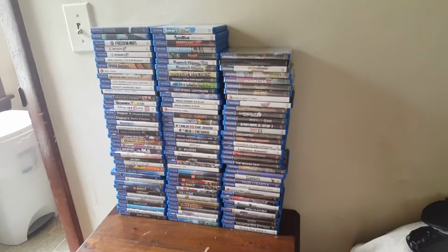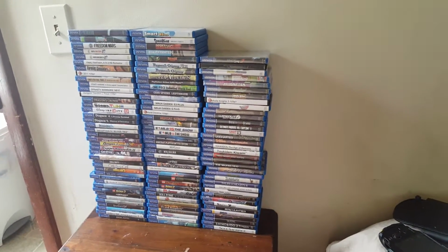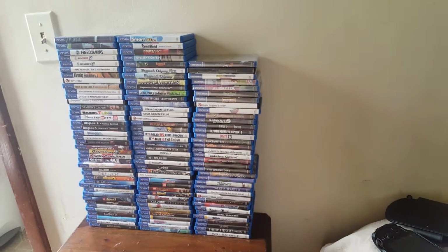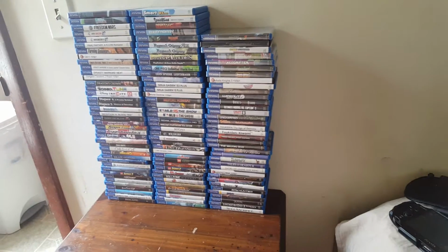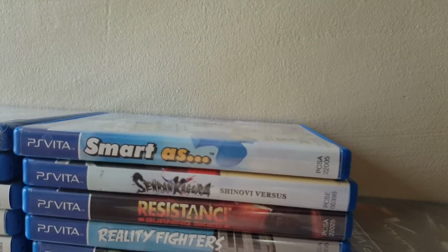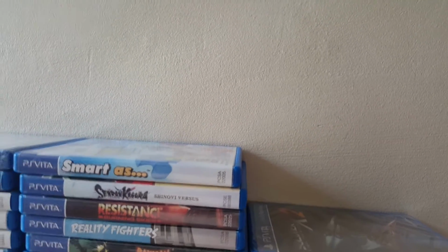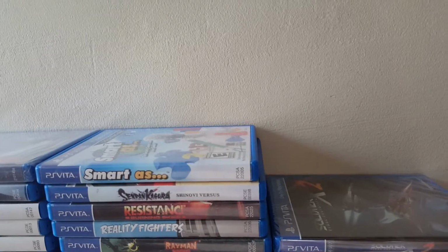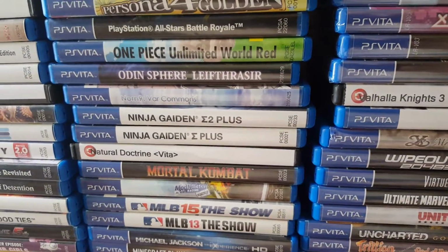This is just going to be a quick video showing off my PS Vita collection. I have 120 different games, some limited run games, some games still in the case, and 2 doubles. Because games like Smart As on the top, if you find it, it'd be $3 at GameStop, whether it has the case or not. So I spent $6. I have 2 of them. One in one good case, one in one GameStop case, like Natural Doctor.